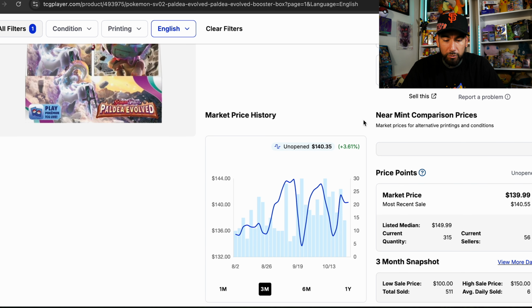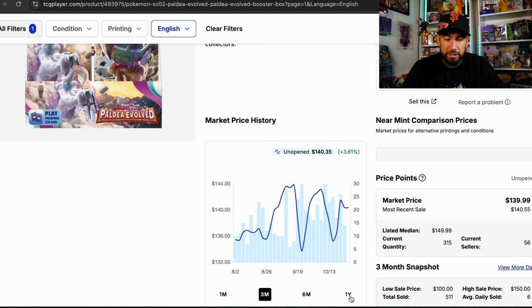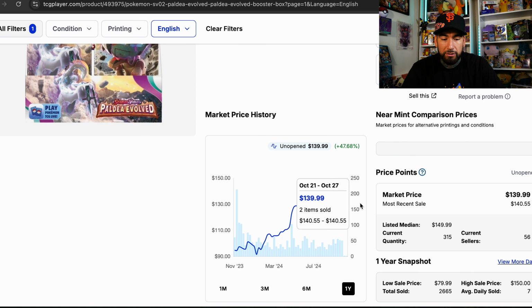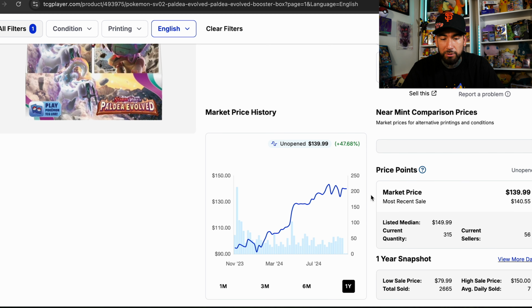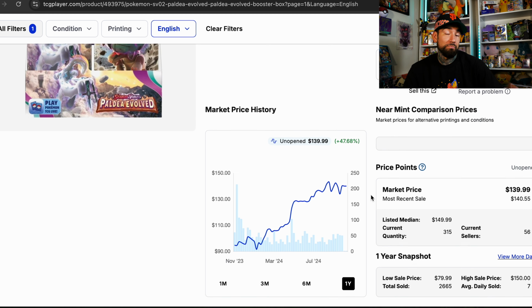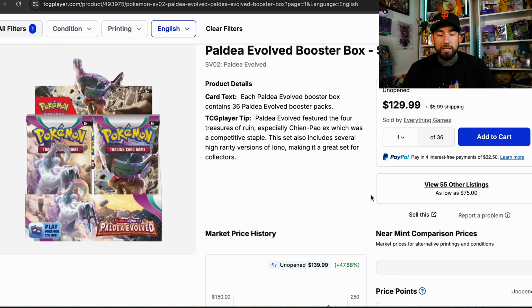I wish we could really zoom out. I mean, we can right here. Seems like it's consolidating pretty well right around here. So it's gonna sit around that $140, $150 mark for quite some time, I personally believe. But right now, it's a great buy for one of my personal favorite sets in the SV era.